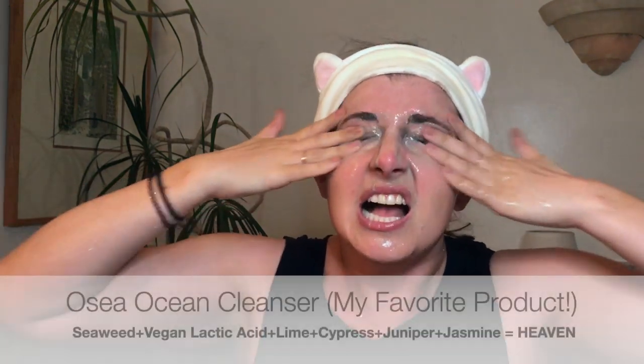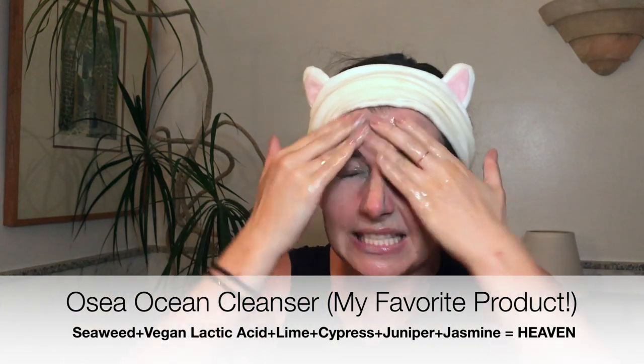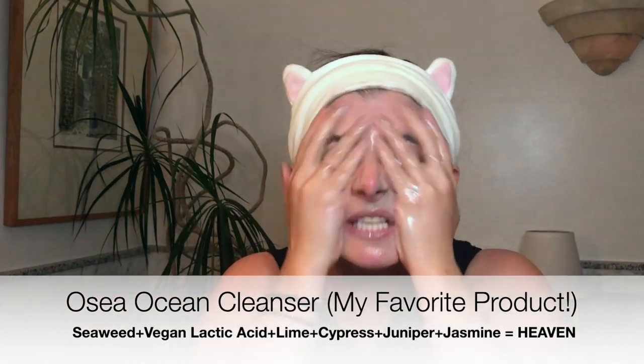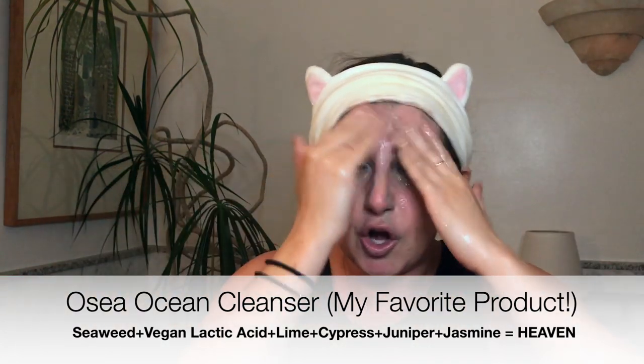This cleanser is one of the best smelling products I have ever used. This smell, it's lime, cypress, juniper, and something else. The smell is unlike anything I've smelled before in any sort of product, and I find myself just wanting to massage it into my skin because it smells so good, and it's all natural scents because these products are all natural.